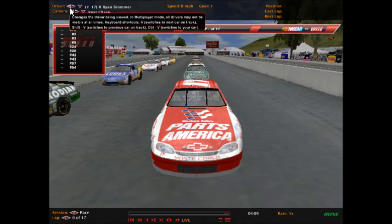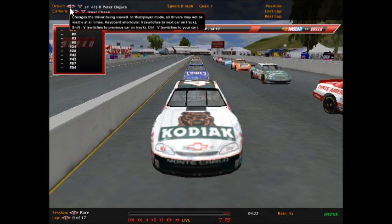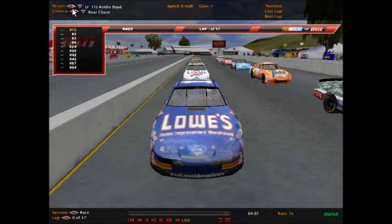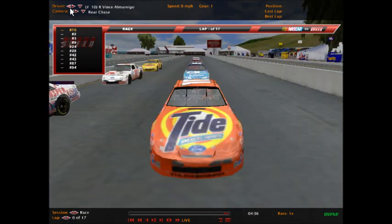Next row down is Ryan Brommer, the number 17 Western Auto Parts America Ford. This time he's sporting the retro Darrell Walter Budweiser colors from 84 to 86. He'll be alongside Peter Onjack in number 41, the Kodiak Chevrolet. Next row down has Carter Friesen, 71, the Olive Garden Ford Chevrolet, and beside him will be the Lowe's Ford, car number 11 of Ashland Boyd.